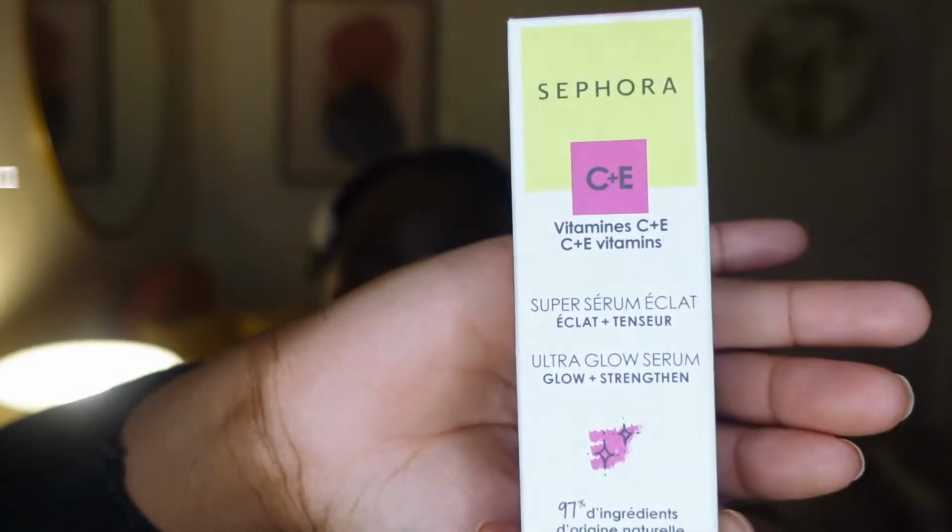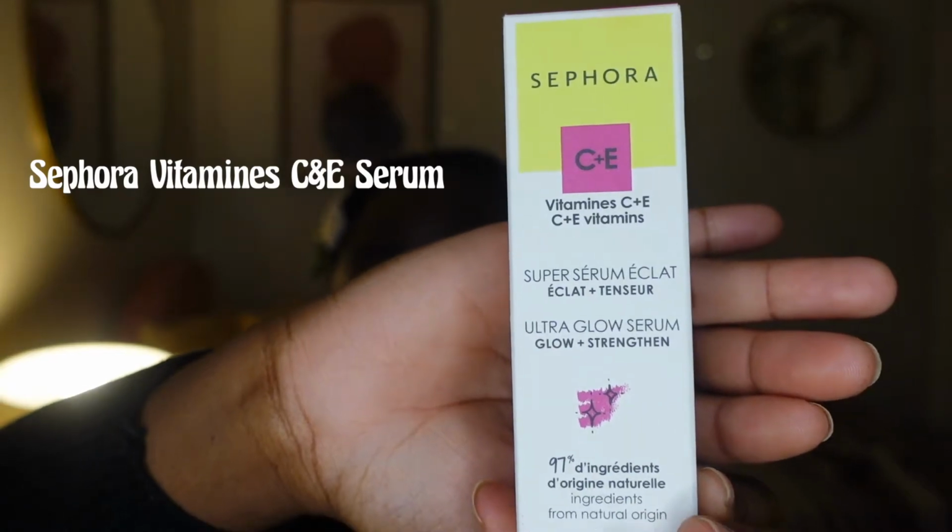So the first thing that I bought is actually from the Sephora skincare line, their own brand, which I've been hearing a lot of amazing things about. Everything is also under $20, and I just wanted something that was affordable but still worked. Well, at least hopefully it works. So this is this vitamin C and E serum from Sephora Skincare.